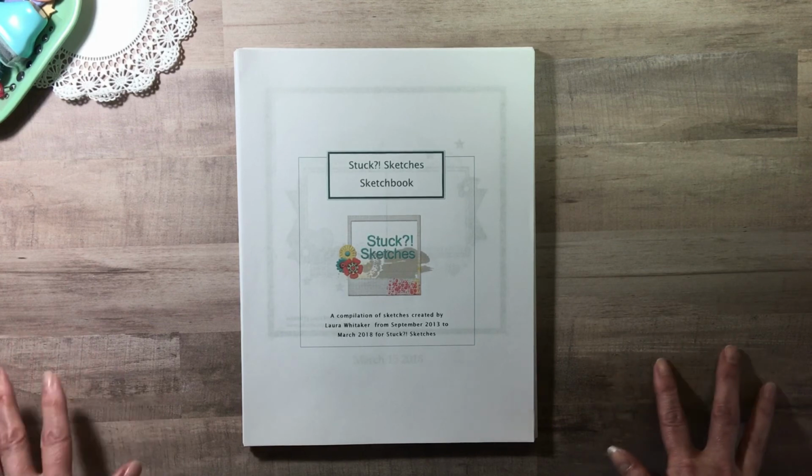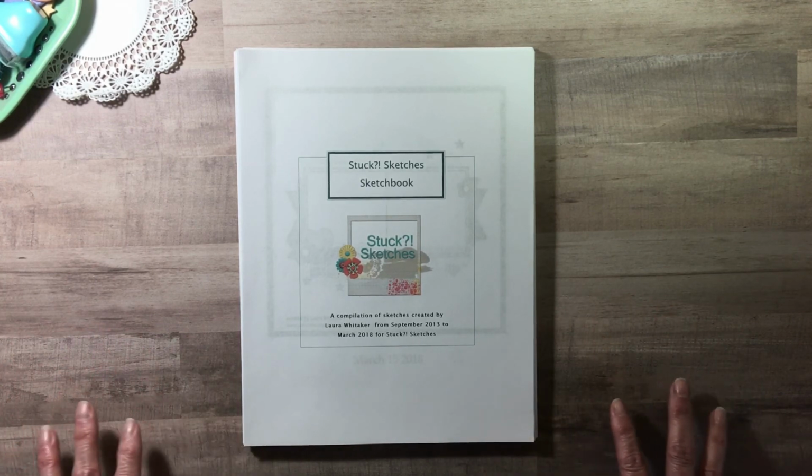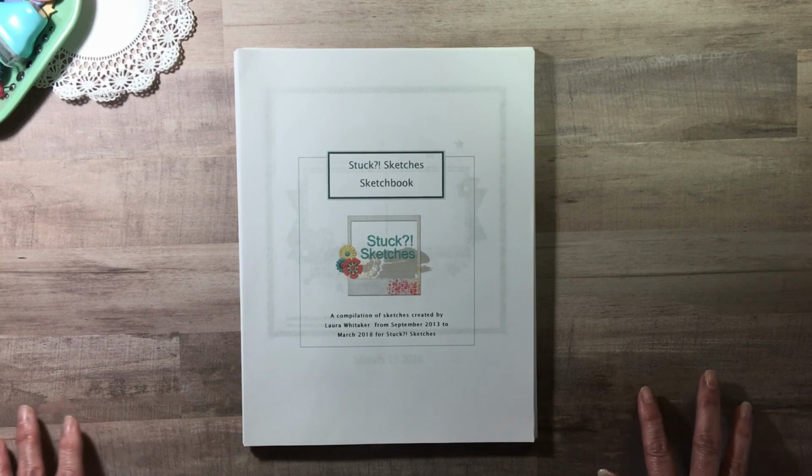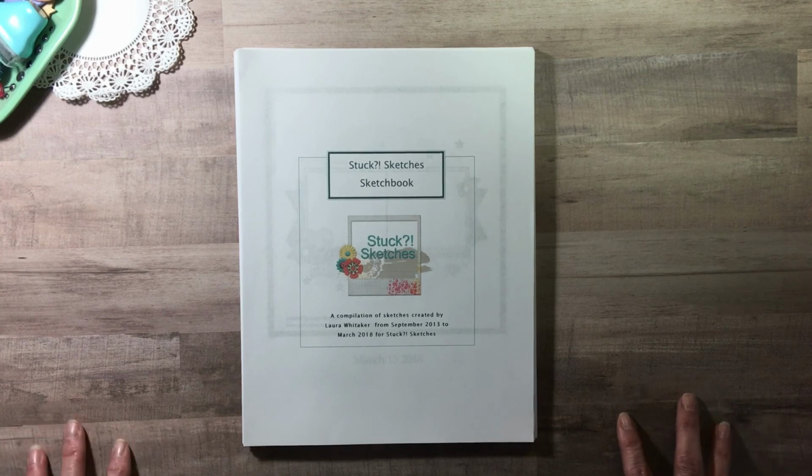Okay, that's all I wanted to say. Thanks again, Laura. You are a complete doll. I am honored to have you as a friend and someone I know that I can just chat with down the road. And thanks for this beautiful sketchbook.